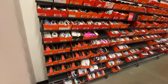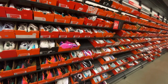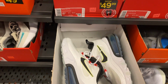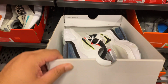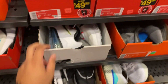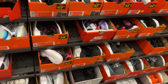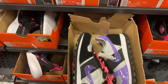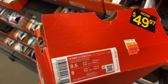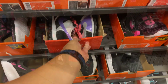And just a quick look at the women's sizes, just to see what they have that may stand out. So the women's side looks like it's been really picked over. I did see these 270s, React, $119 minus 30%. You see there's a lot of other shoes, these ones here. I forgot which one this was. Nike V Love, $49, says $35.